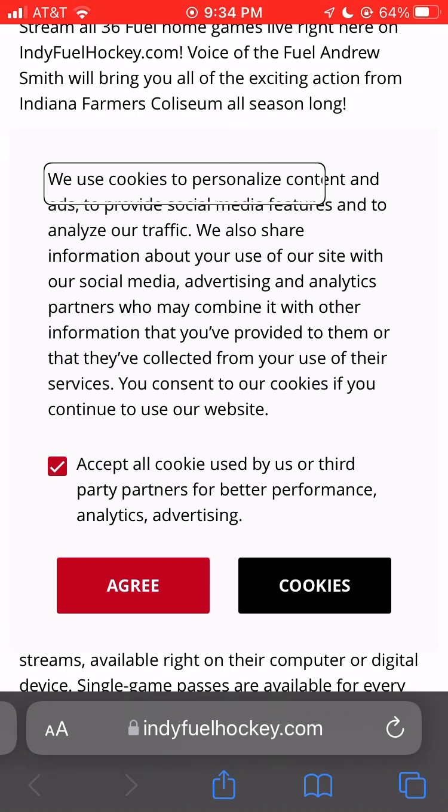This is Indy Fuel Hockey. Time for the third period here at the Indiana Farmers Coliseum. Along with Nick Olchek, I am Andrew Smith. The Indy Fuel lead the Kalamazoo Wings 7-4.